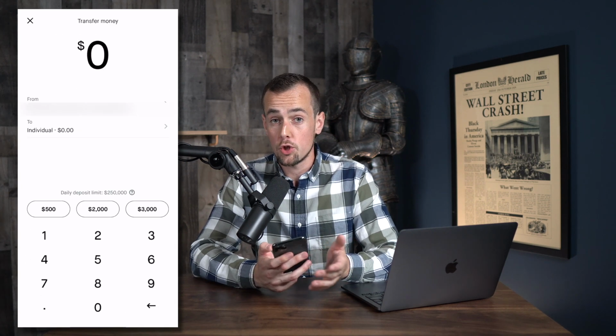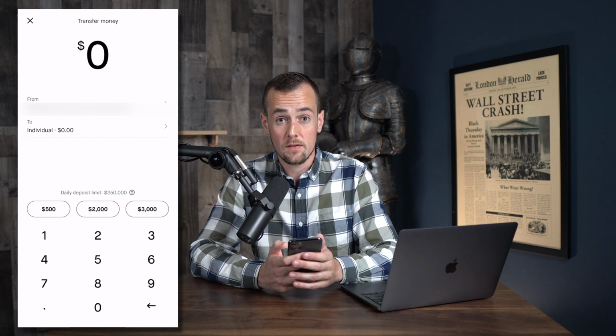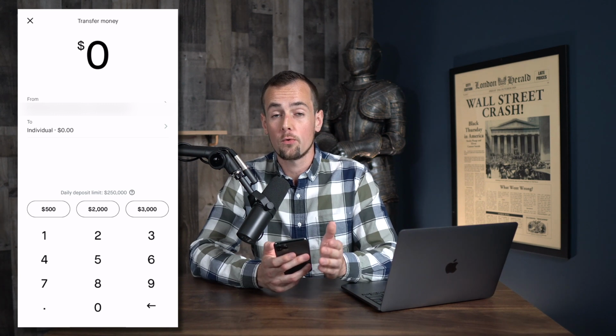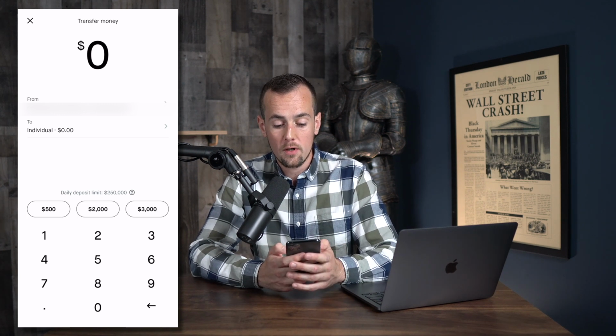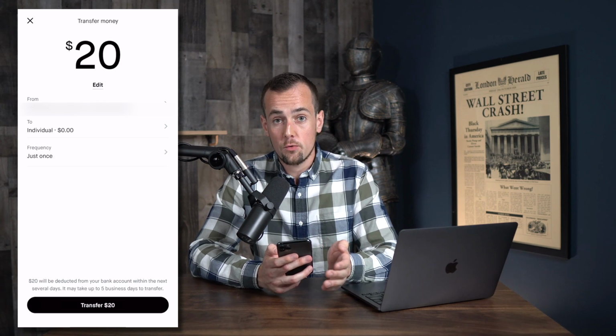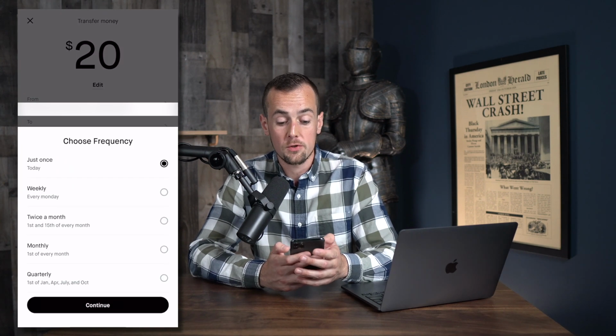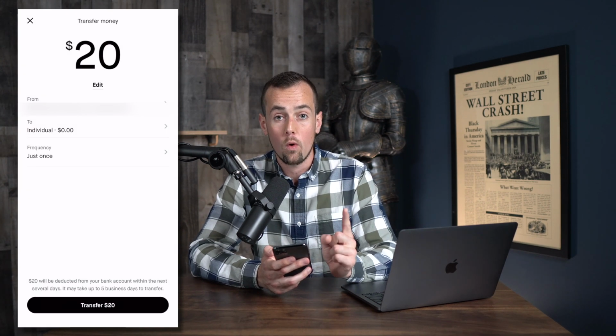At this point, you can choose from your various bank accounts that you have linked, and if you don't know how to set this up, you can watch that full tutorial video that I mentioned earlier, and it walks you through all of those steps. But what we're going to do for now is deposit $20 from my bank account, and then this screen confirms that we are just doing a one-time transfer. You can do recurring transfers if you want to, but this is just going to be a one-time transfer.